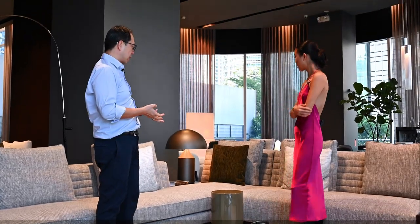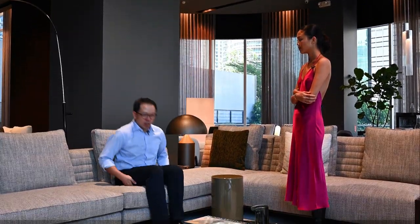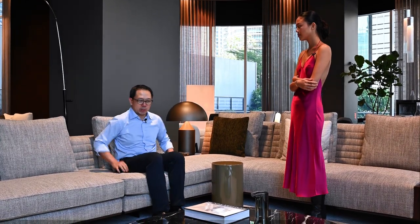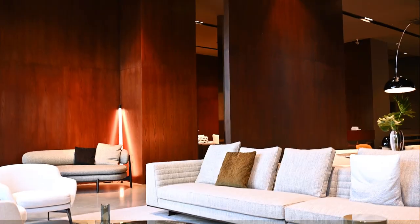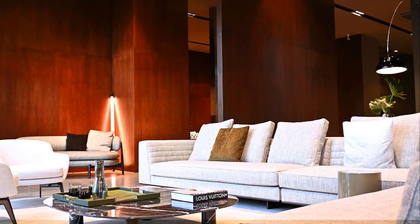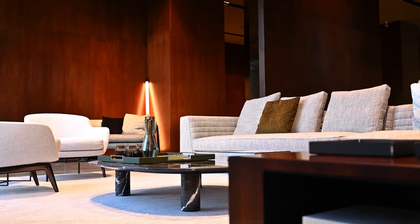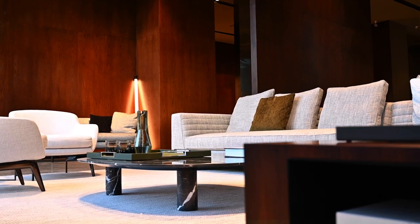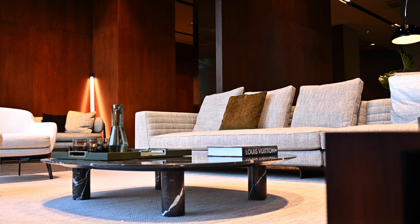When you sit on a sofa, ideally, the weight would be on your behind. But when you sit on a Minotti sofa, ideally it spreads the weight to your back. If it's a real Minotti sofa, you sit like this, where it's a little bit inclined, and the weight is distributed at the back so you can sit longer. At the same time, when you stand up, the sofa will go back into shape.